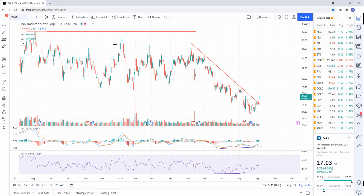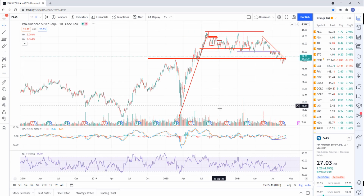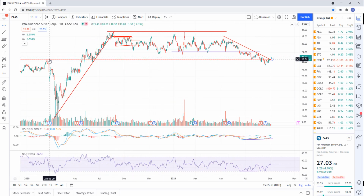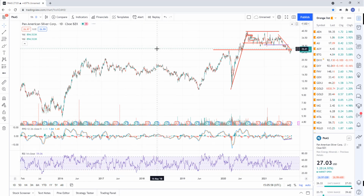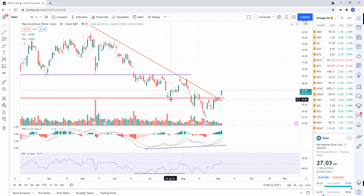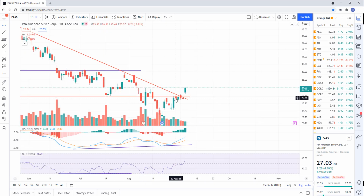PAAS was the Pan American Silver. This one just looked really good to me. So here, there's the key level I was looking at, and it's 26.01. You can see that was resistance back here. It probably even goes back further, but basically we broke out right here, and we held support right in this range on that level. A couple dips below, but for the most part, we held that level. And then you can see recently as I zoom in, we held it there. And then finally they broke it below, and we were trading below that level. So what I was looking for was, basically I was anticipating a breakout or recovery.